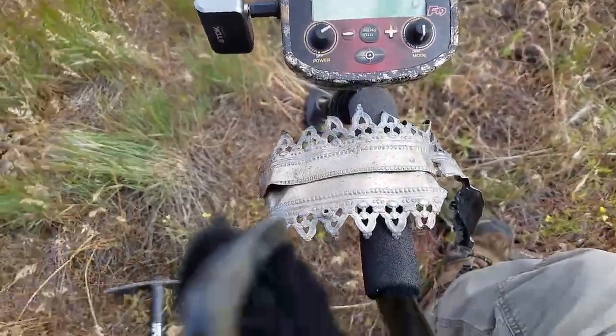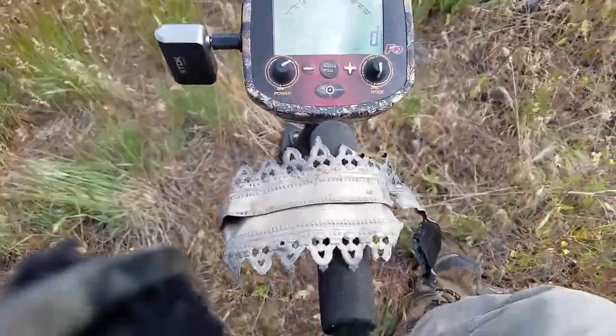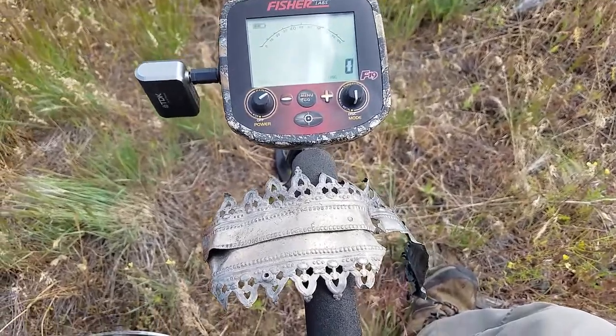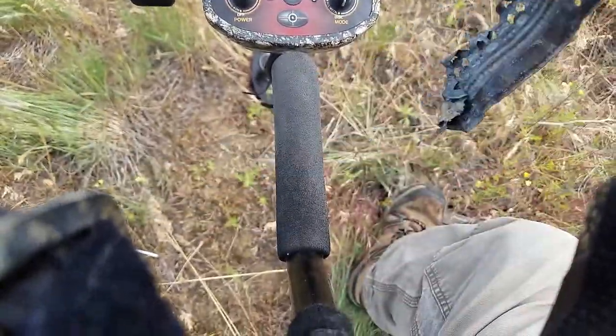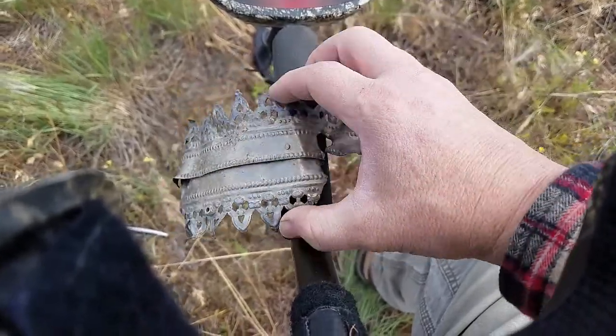Okay, it's the third day now out hunting, and I'm back to the original town site that I was at the beginning of the video. Just found this on the ground. It's kind of cool. I don't know what it went to. It's got some ornateness to it.